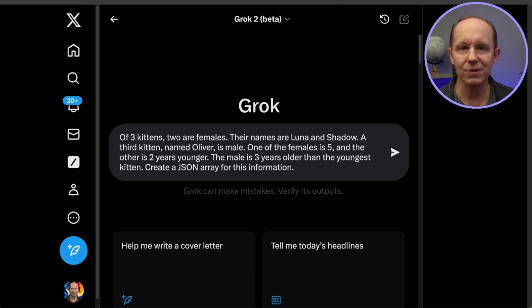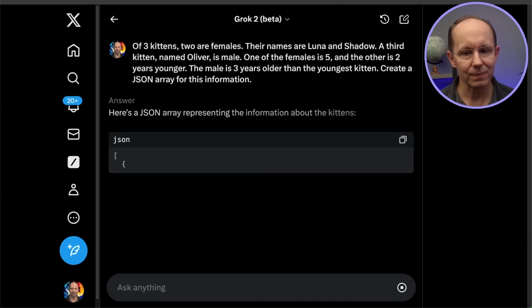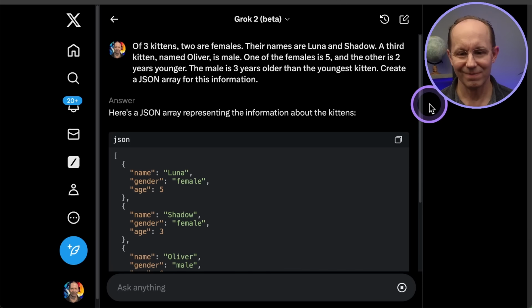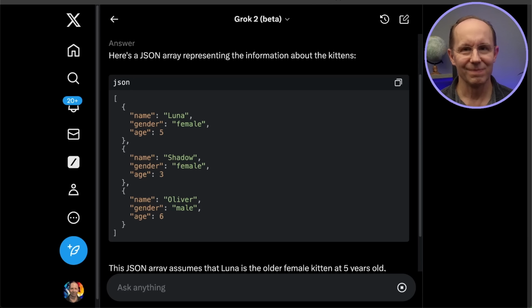Of 3 kittens, 2 are females. Their names are Luna and Shadow. A third kitten named Oliver is male. One of the females is 5 and the other is 2 years younger. The male is 3 years older than the youngest kitten. Create a JSON array for this information. Looks good to me. That's a big pass.